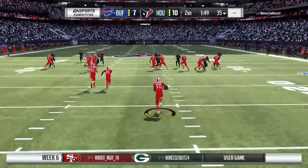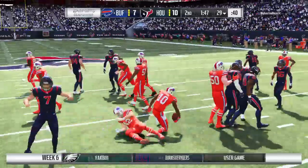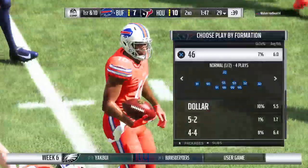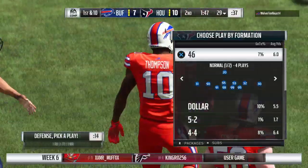Set to return now. Here's Deonte Thompson. And it's a pretty good return here as he'll get it up to the 29-yard line. And the Bills getting set to go. And on the last go-around, they really couldn't get anything going.